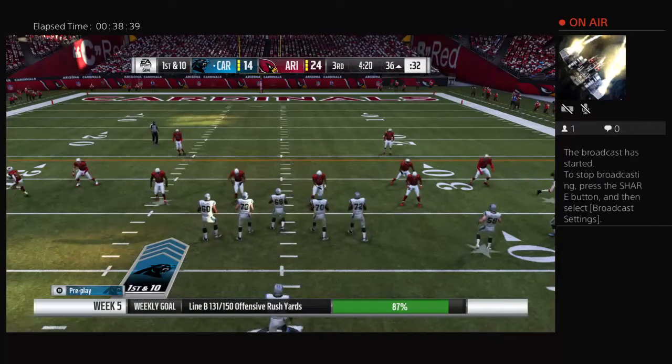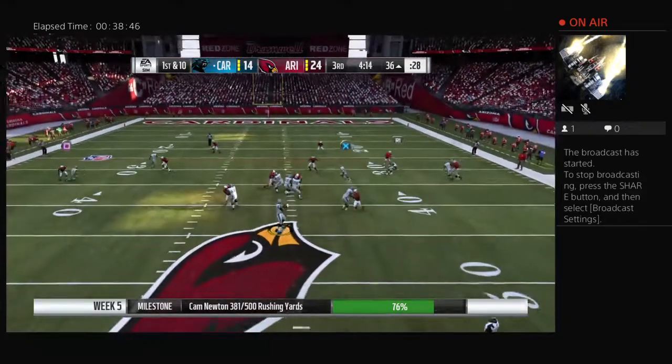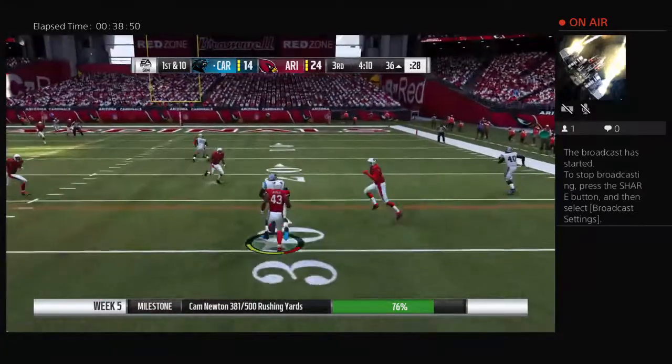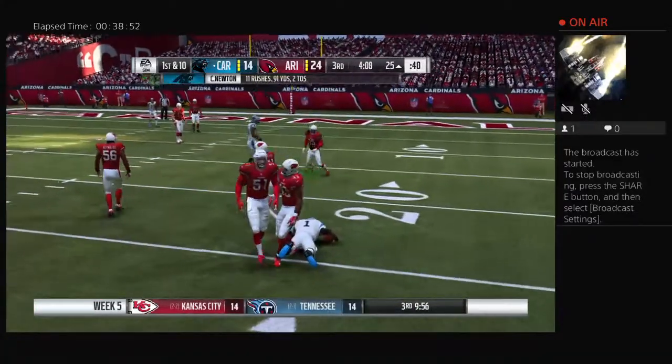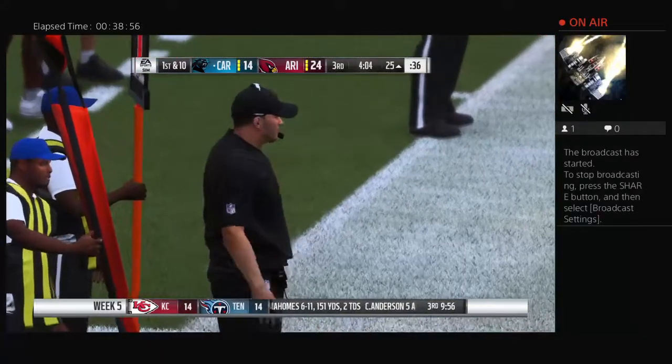So an instance there of Cam being Cam. We know he can use his legs. And with that big body, it's hard to get him down, even if you get a clear shot on him. Plus, he moves it a lot faster than what people think. And boy, does he have fun playing the game of football. 11 more on that one and another first down.